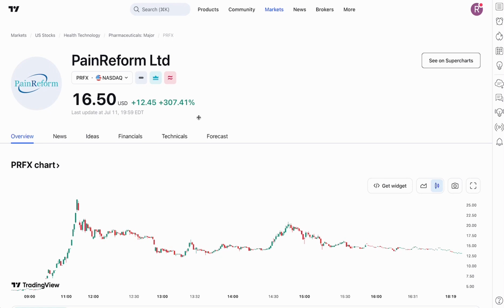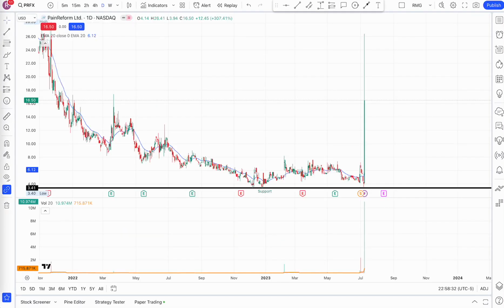Now, let's take a deeper dive into what PainReform does. So PainReform initially did an IPO during the pandemic. They create an oil-based solution that makes sure that you're not addicted to opioids, because most times that's what doctors prescribe you after you've had surgery to relieve the pain. So they're just an oil-based pain reliever to keep people from being addicted to that. Now, what recently happened with the company that made them go boom, right?